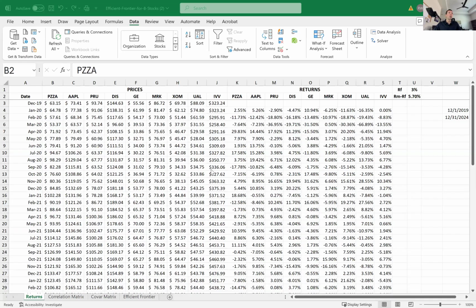All right, so here is the first page of the spreadsheet. What I've done is I've selected 8 different random stocks that are well known. These are their ticker symbols: PZZA, that's Papa John's Pizza. We've got Apple, Prudential, Disney, General Electric, Merck, ExxonMobil, and United Airlines. Those are our 8 stocks.